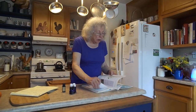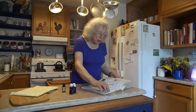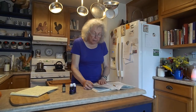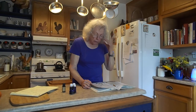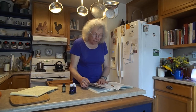And then I'm going to tell you a little bit about the lemon. Wait just a minute here. Okay, I'm going to have to turn back. Okay, lemon. It's good for varicose veins, insect bites, acne, and those are just some of the things. On the joints, it's good for arthritis. Oh, it's good for high blood pressure, nosebleeds, poor circulation.